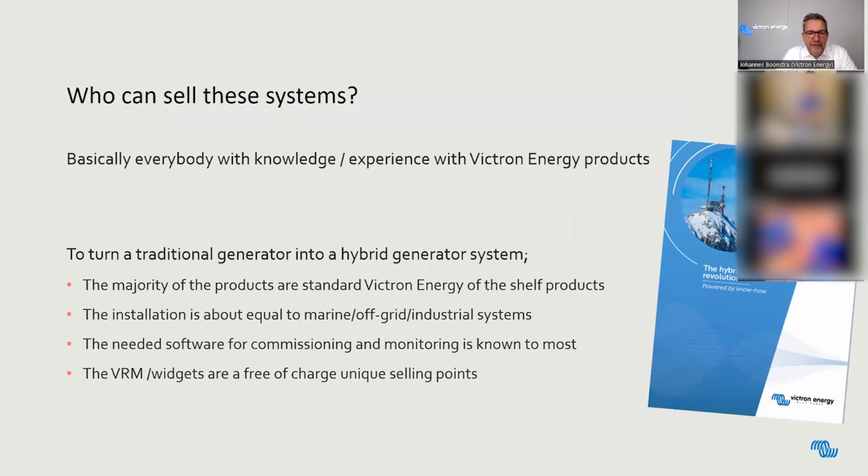So, to end the webinar, the question is, who can sell these systems? Basically, everybody with knowledge and experience with Victron Energy products can be an expert in hybrid generator systems, because there's nothing new to it. The majority of the products used for hybrid generator systems are off-the-shelf products. The installation is about equal to marine, off-grid or industrial systems. The only thing that is different is the application itself, but the products and how you do it are basically the same. Also, the software for commissioning and monitoring is known to most of our installers and dealers. Like I said, it's the same.